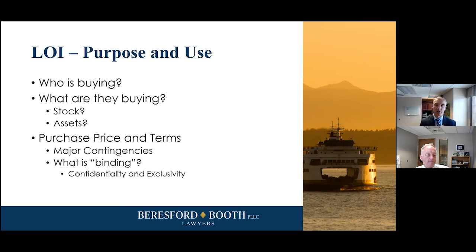So sometimes the nature of the business will dictate the structure of the sale, but the letter of intent starts to pull these really big picture items together to find out if buyer and seller are really, as I say, on the same planet in terms of what they're talking about. Are they on the same planet in terms of how the business is going to move forward with the sale? Are they on the same planet, most importantly, with what is the purchase price?